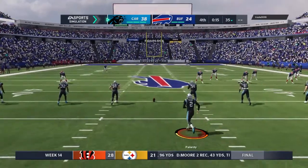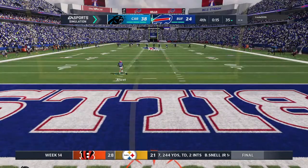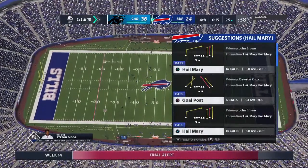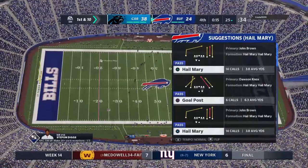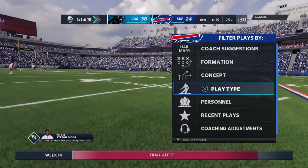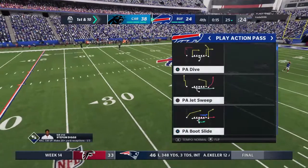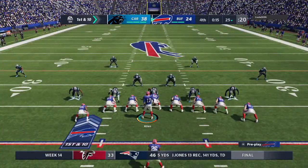The kickoff team on the field now as they will send this one away. And they will not get a chance to return this one as it's through the end zone for a touchback. Bills come to the line to start their next drive.